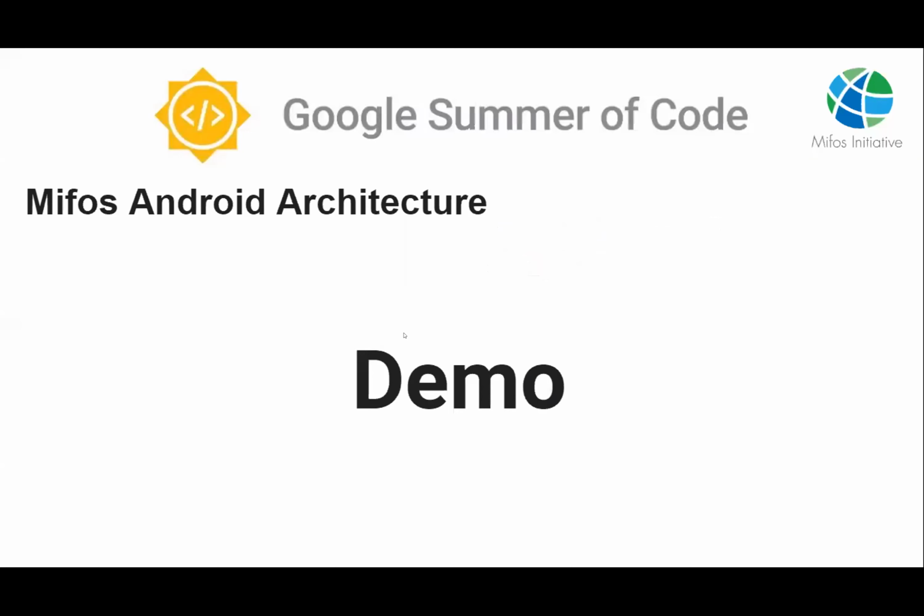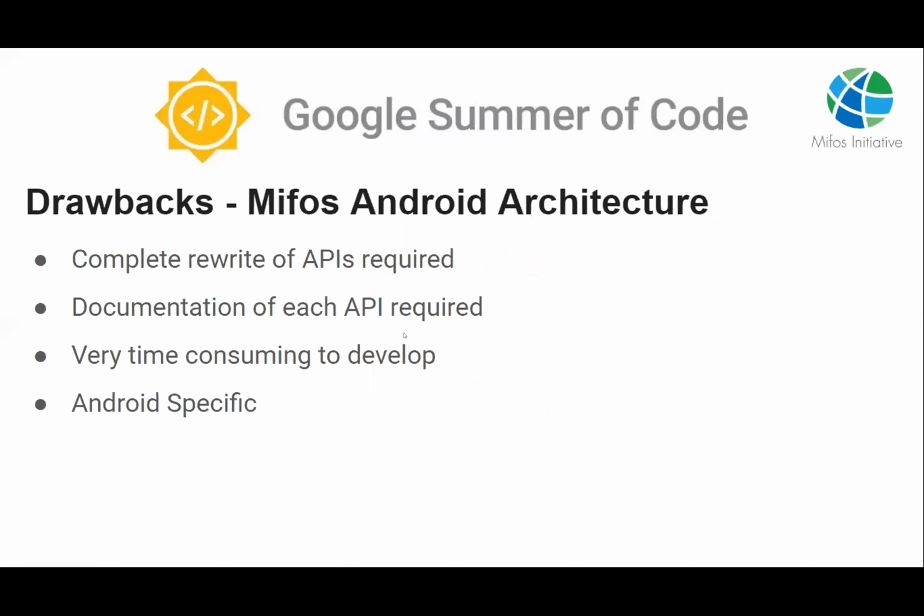There are clearly big drawbacks of this approach. A complete rewrite of all the APIs is required. As you saw earlier, we have to actually write all the APIs again and put them in the library. So a lot of rework is required there.